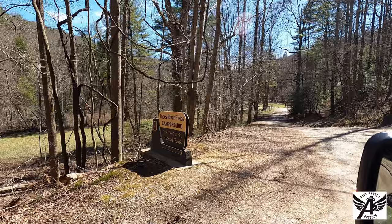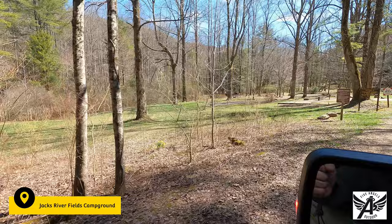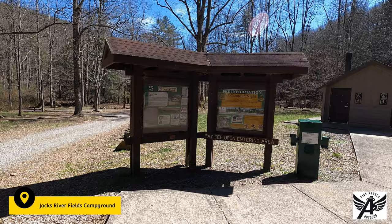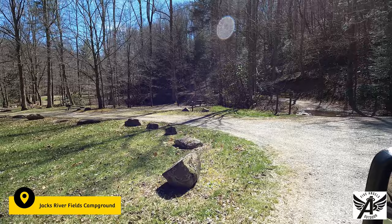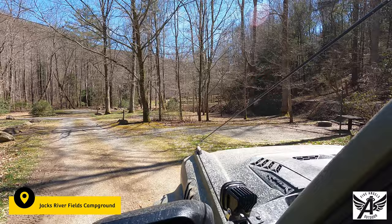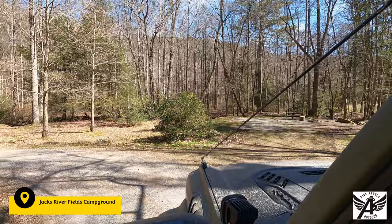Looks like we have a campground here, Jack's River Fields Campground. Nice little area. It's a fee. So if you're gonna stay in this campground, it's $5 a night. And there looks to be some pit toilets and just some campsites. There is a horse trailer parking and hitching rails over here. But it looks to be a pretty nice and well-maintained campground. I mean, super, super pleasant looking, really pretty cool. Jack's River Campground.